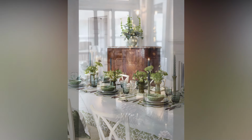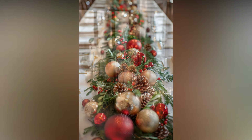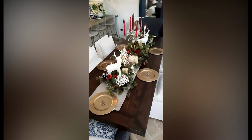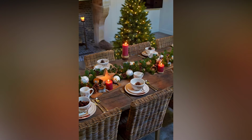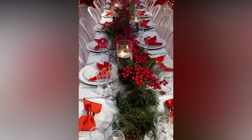When it comes to practical tips, remember to consider the size and shape of your table. Your centerpiece should complement the table without overwhelming it or obstructing views. For a long rectangular table, a linear arrangement works well, while a round table might benefit from a more compact, circular centerpiece. It's also a good idea to keep the height in mind. You don't want the decorations to be so tall that they block conversation.